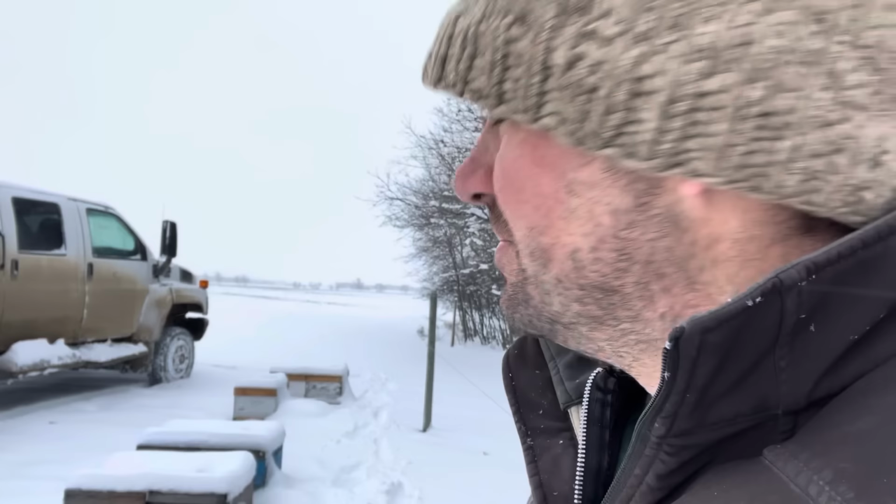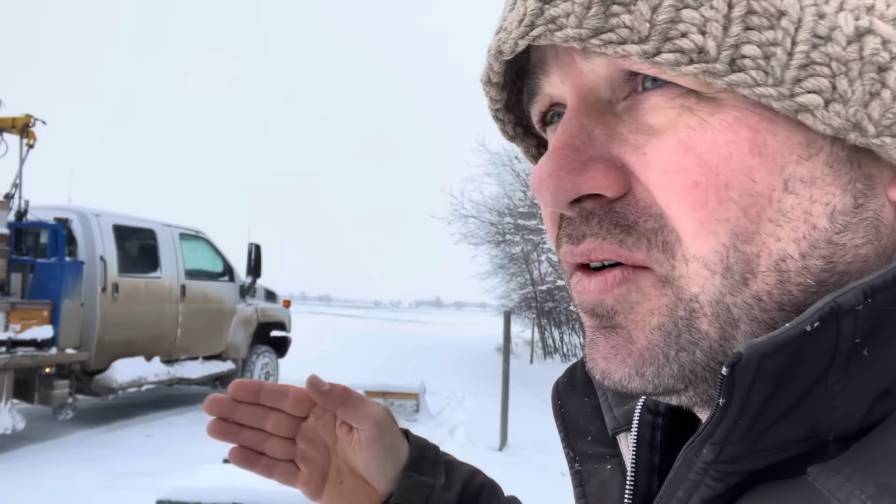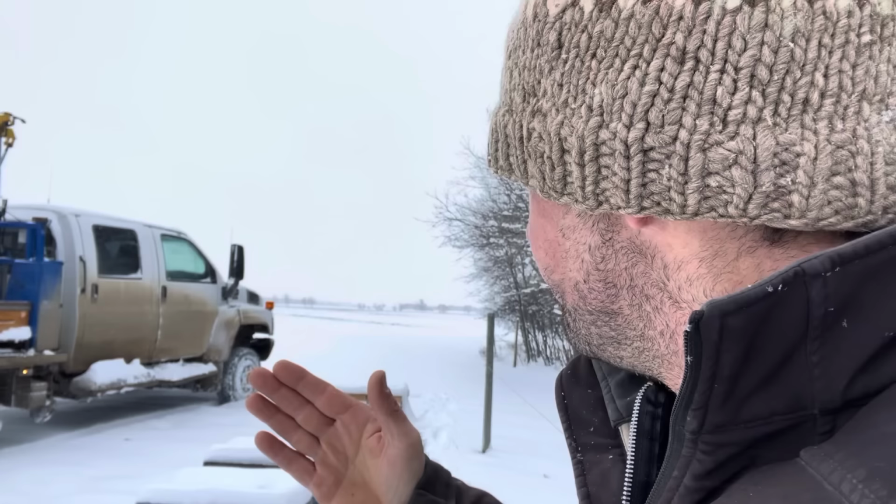At any rate, I'm just kind of taking in the moment a little bit right now. This is the end. 120 colonies to be picked up right now, brought in, stacked, close the door, and that's it. That is it for my beekeeping year. Oh, it's been a hard slog.